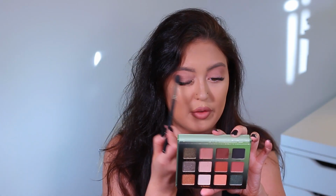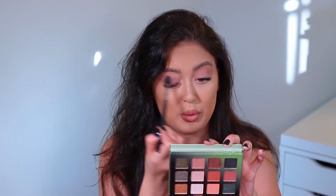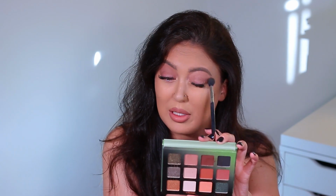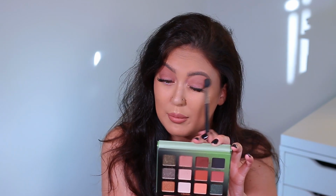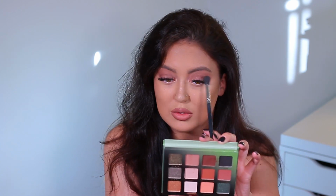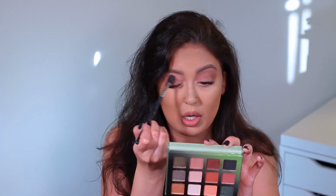Now I am going to go in with Charmed. Again, with the same fluffy brush, and just use big circular motions on the outer half of the eye. You can also use this with a dense brush to get more pigment, I'm sure. But right now, I'm still doing my whole dimension thing. So I'm using big swirls on a big brush so that it doesn't get too pigmented. See that? That's gorgeous.